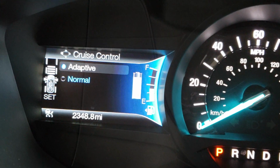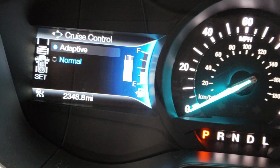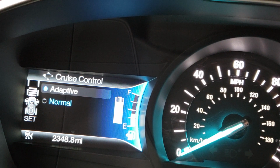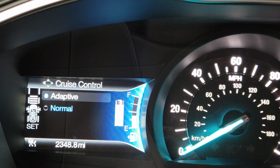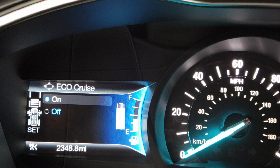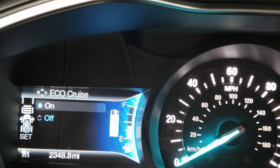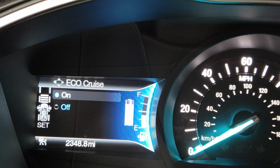But I have had the adaptive go out during a bad snowstorm. My entire grill got filled up with snow and ice, and all my special features shut off. So I had to go into this menu, which you can go into while you're driving, and switch to normal cruise control. So you don't have to have radar cruise control, which is very nice on this car. Turn it on and off right from there. Eco Cruise, on and off. I leave it on. I want the best gas mileage possible. I live in Maine. People are generally pretty calm here when it comes to driving. If you're in New York or Los Angeles, Eco Cruise could probably get you shot because the car takes a long time getting to certain speeds.